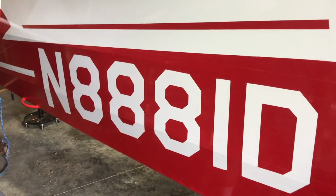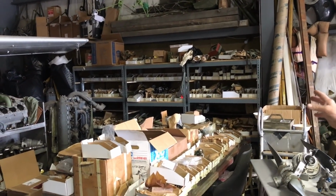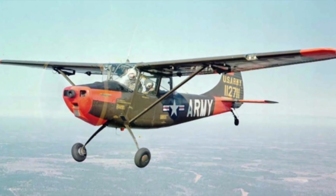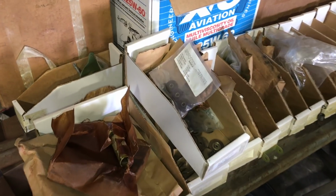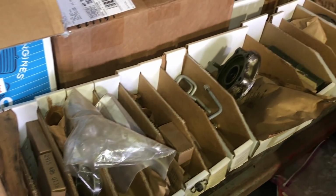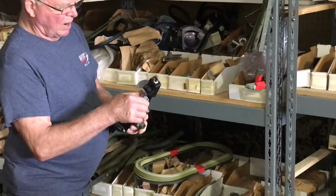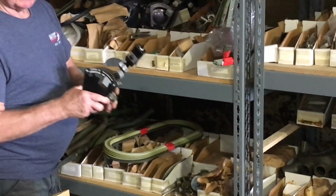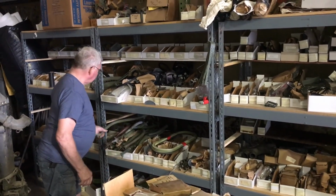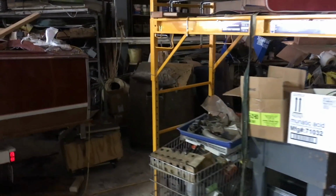Congratulations, I'm impressed. Everything on this table and those shelves back there are all what they call NOS, or new old stock L19 Bird Dog parts. Anything from fuel pumps to just who knows. There's engine parts, airframe parts, and a lot of hard to find stuff. And we have another probably twice as many shelves as what we see here spread around the shop of more parts.